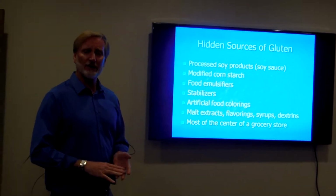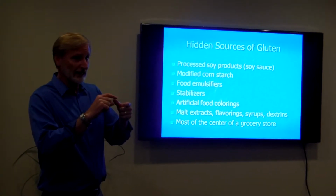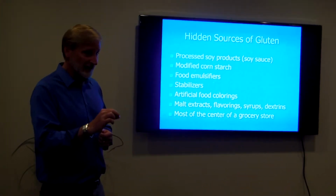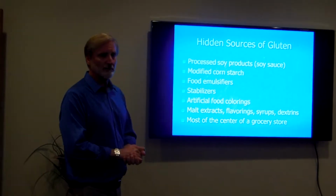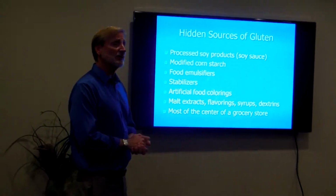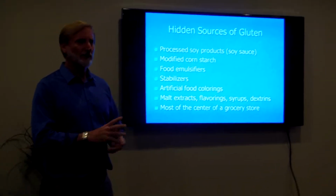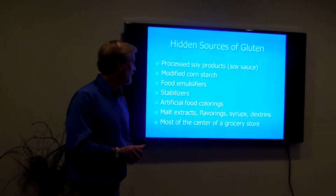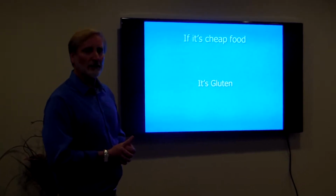When you see maltodextrins in a nutritional supplement, it's usually a tablet with a shiny coating on it. That's also a maltodextrin, giving it that texture. That's wheat. So if you're buying nutritional products from whatever vitamin store you're getting them from, you want to be sure what you're getting. And they're usually cheaper vitamins. So in most of the center of your grocery store is where you find processed wheat, corn, or soy. And that's usually the part that's a problem. So again, if it's cheap food, it's probably gluten.